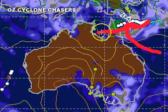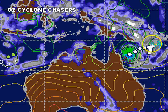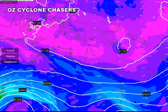So they're the two scenarios that are most favoured now. It's just a matter of which one it decides to adopt. And look at the NavGem model, and the NavGem model has a system dipping south, then pushing back up to the north, and then pushing in a west-southwesterly direction to make landfall between Cairns and Cooktown. So that's the best we can tell you with the track forecast at the moment, folks.